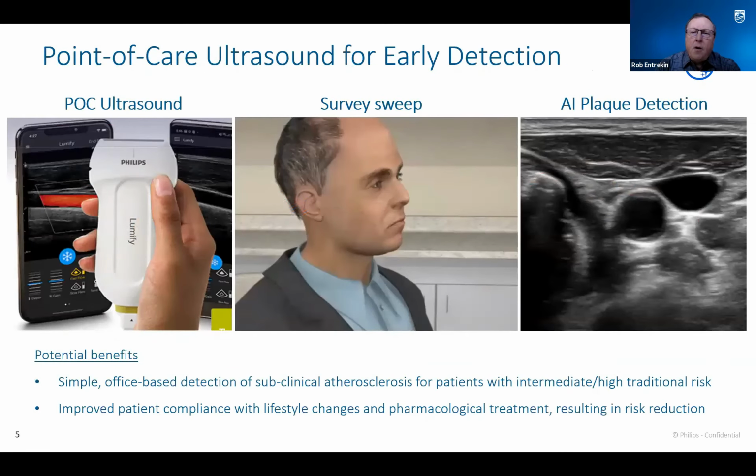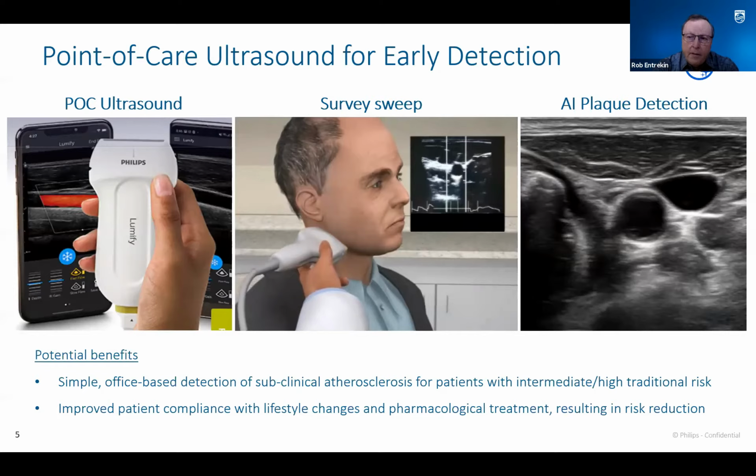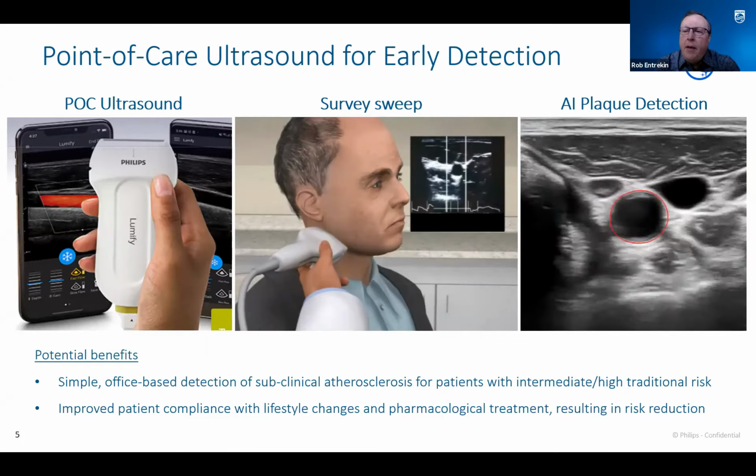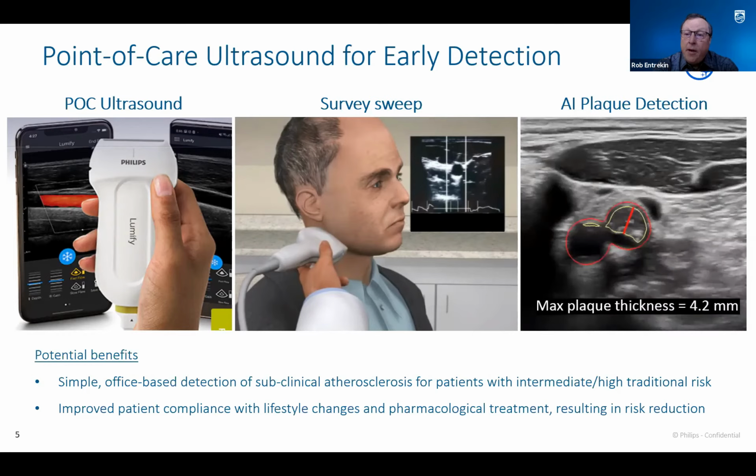In the first concept, the cardiologist or nurse would examine the carotid arteries in an office setting with a handheld ultrasound like the Philips Lumify in order to screen for the presence or absence of carotid plaque. I should point out that this would not be a conventional vascular exam with dozens of annotated images and Doppler measurements. This would just be a simple survey sweep of the carotid from clavicle to jaw, recorded over 5 or 10 seconds. My colleagues at Philips Research have been developing AI-enabled image processing software that can automatically identify the artery wall and plaque in each frame and measure the maximum plaque thickness in that segment of the artery.